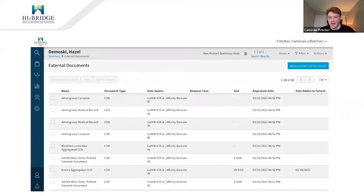So here's external documents. On the patient's record, this is where our connection to Dr. First medication history and the Georgia Health Information Network comes in. You can at any point, on demand, request more documents from GHEN or Dr. First medication history. What we typically see providers do is request external documents right before the patient presents or comes in for treatment. Basically that ensures you've got the most up-to-date information from within the network available to you to review. On this screen, you can see all of the documents that came in from GHEN, AmeriGroup, Healthy Connection, Emory, and all of the different GHEN participants that Carmen had listed on that slide.